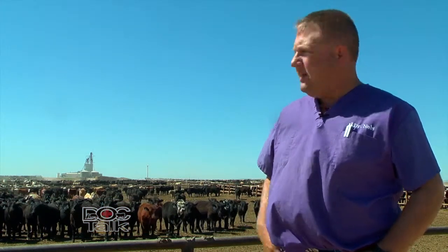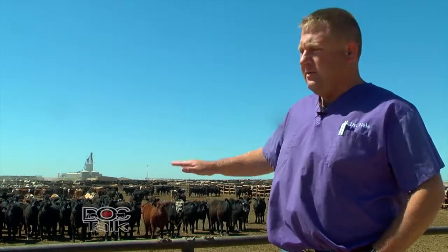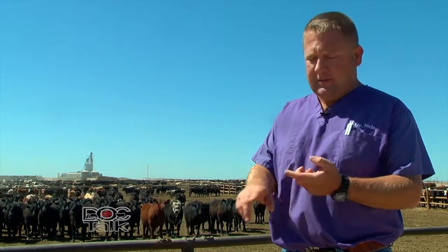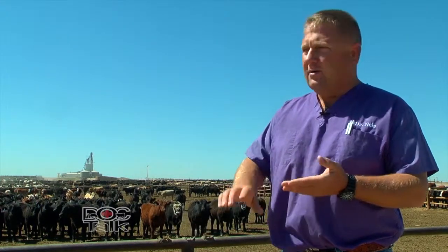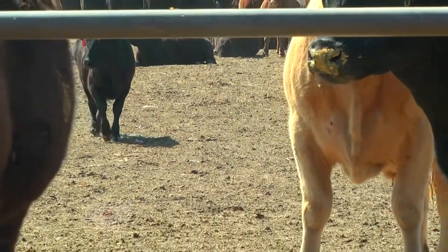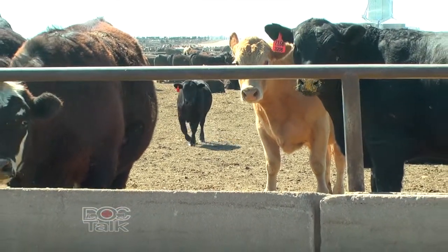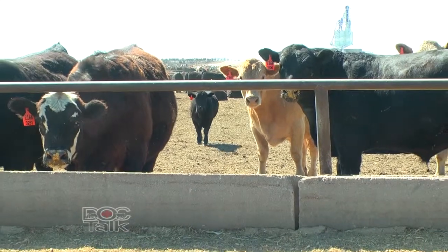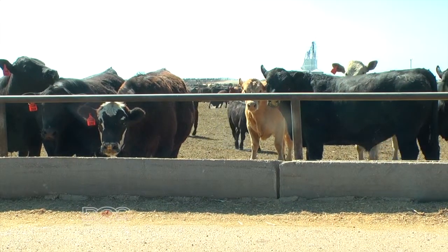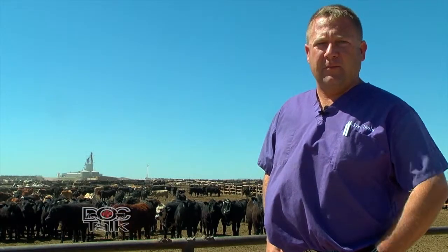Today's BQA Tip of the Day, we're going to talk about pen surface management. And pen surface management doesn't just have to do with feed yards, it has to do with cow-calf producers that have any sort of pens, stockers, starter yards, and feed yards. We all need to do a great job of taking care of our pen surfaces. We can often forget about them. We have many other things to take care of, but again, we want to maintain an excellent pen surface for these cattle. It's good for their welfare, it's excellent for animal health, and if we don't take care of them, it can also negatively impact animal performance.